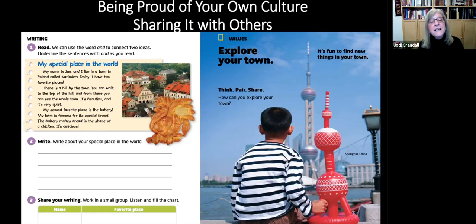And then finally, they talk with others about exploring their own town. What are some of the things that they can find in their town? And actually, what are some of the things that they can share with tourists? Remember, they're learning English, and one of the wonderful things is they will be able to actually share some of what they're learning with others.